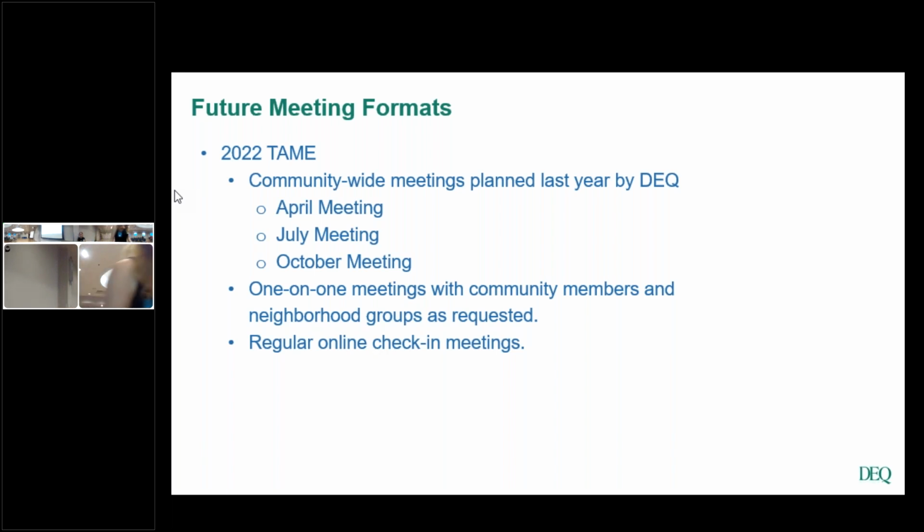Awesome. Okay, so the next part of our meeting is talking about future meeting formats. In 2022, we had 3 community-wide meetings that were planned by DEQ. The first meeting we had in April was at Achievable Dream Academy in the gymnasium. The July and October meetings, we were very kindly hosted at the Seawald of Scott Center. However, you guys are aware that that is currently under construction. And so tonight we are actually at the Downing Gross Cultural Arts Center, and shout out to the city for making that happen for us. We really appreciate it. We, moving forward this year, are thinking about switching up that format a little bit.